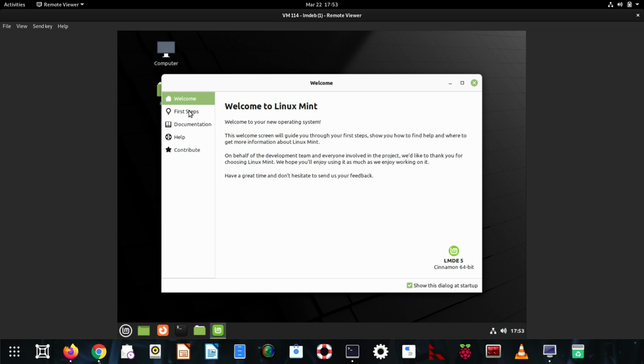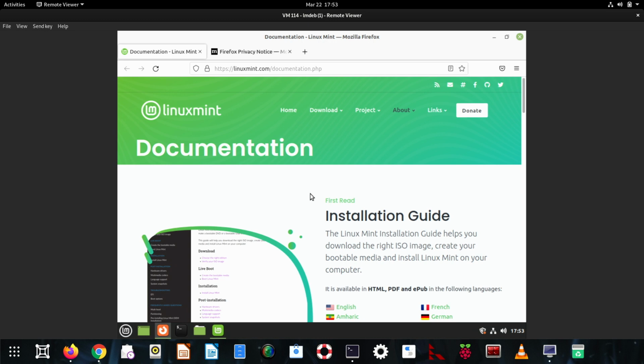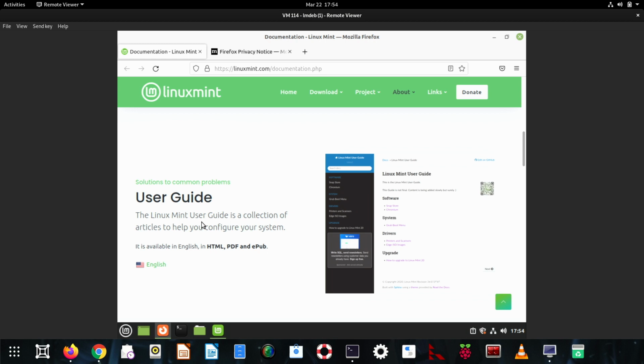You'll also find documentation. One of the things that I really like about Linux Mint is that they have guides that are available in PDF and EPUB and HTML. They have a number of guides that are available for the system. Now, this is just bringing up a browser to go to their website, but you'll notice that there's an installation guide, and it's available in a number of languages. There's also a user guide, which is only available in English at the moment.